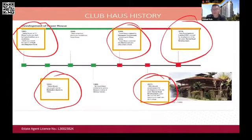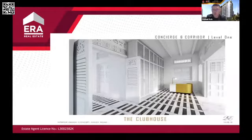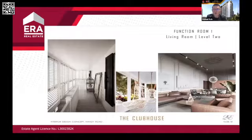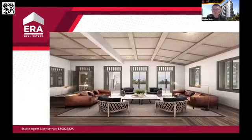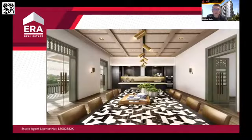And then CDL, remember, CDL is a local developer, bought this land. So CDL really knows the history of the land, especially the Sophia area. So CDL really put thought into designing the clubhouse to be very, very full of history. And then the materials that they use are also carefully thought of. You see, with a black and white clubhouse, this is the concierge area. So this is going to be restored. So they carefully choose all the furniture and everything. This is one of the function rooms. So it's a very, very grand function room. And then the materials they use, the tiles, you see, they even carefully thought of the cube shape and everything. Yeah, so CDL really put thought into this clubhouse, knowing the history.